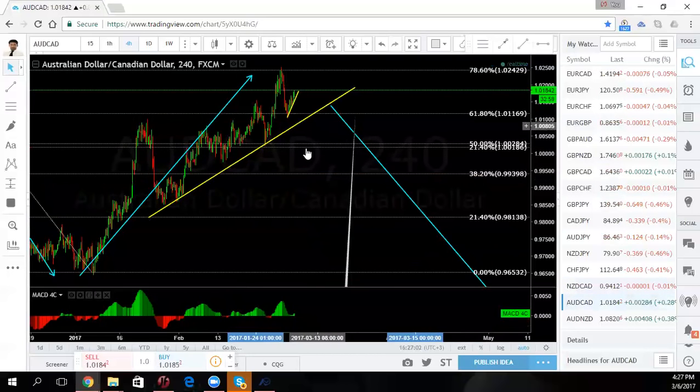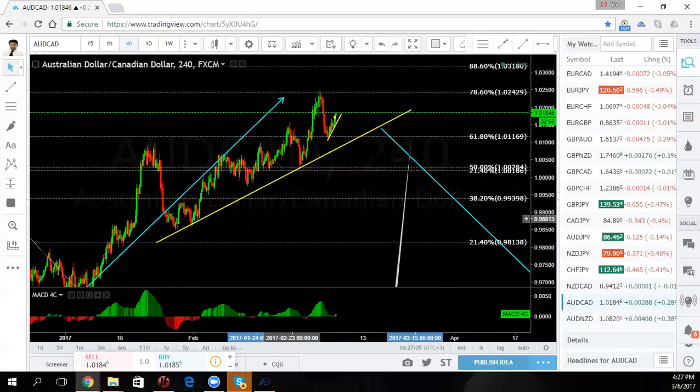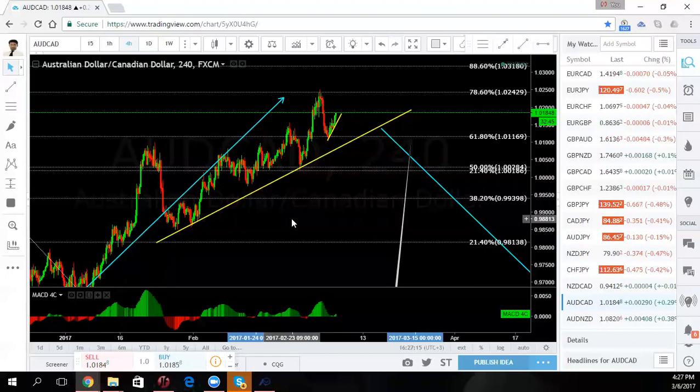Aussie CAD, look at this. It's going up right now, but I think eventually you're looking for this to come here and then break. Because you have a lot of divergence here, you can actually see that. So it's probably going to come back down. You're looking for more downside.